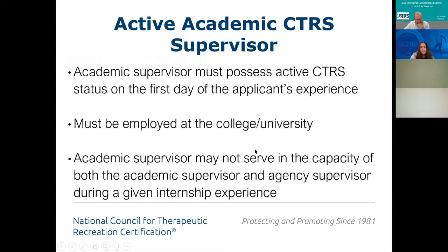The next element that we want to make sure is covered is that the active academic supervisor is also a CTRS. So they also have to possess that active status the first day of the experience. The academic supervisor should be employed at the college or the university. And of course, that individual can only serve in the capacity of the academic supervisor.